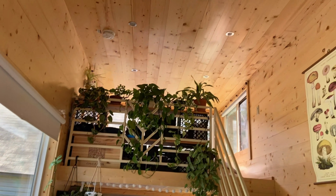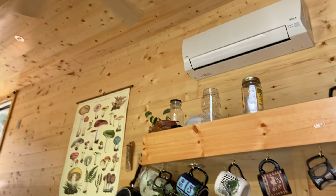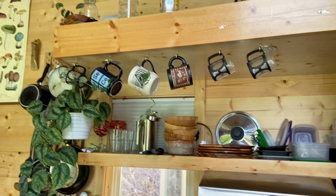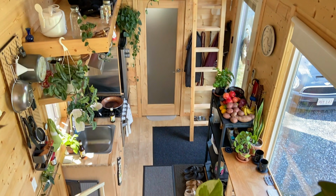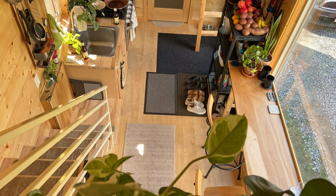I've lived here with my fiance and our dog Tofu for a little more than a year now, and we absolutely love it. It's 276 square feet. Let me show you around.